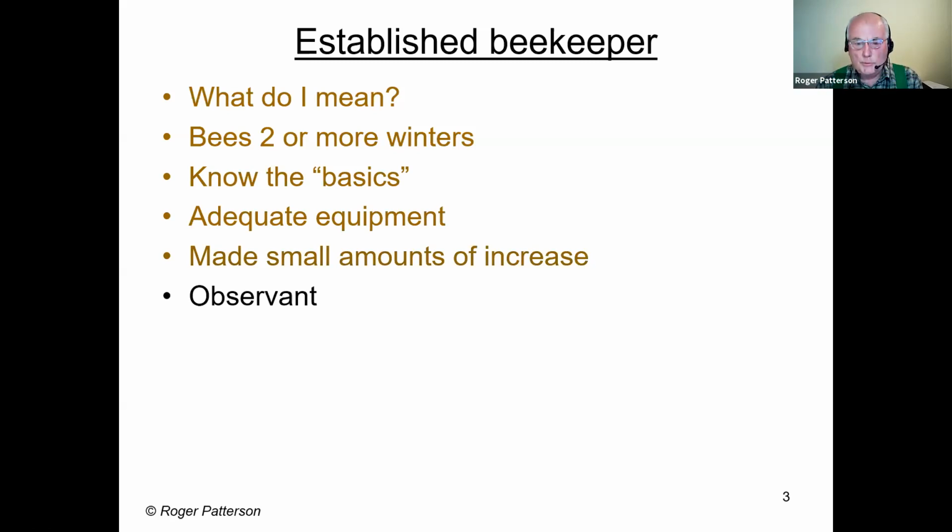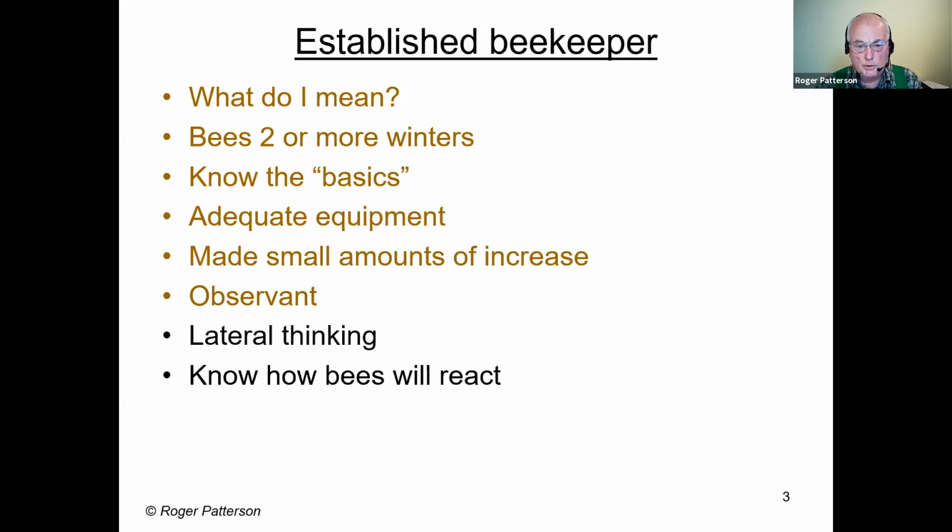Observation, in my book, is one of the most important things a beekeeper can have, because you need to know what's correct, and if it isn't correct, what's wrong with it, and also to spot things that will help you manage the colony. Lateral thinking is also incredibly important, I think, because you need to know what you're doing today, what's going to happen to that particular colony in 2 days' time, 5 days' time, 9 days' time, or next inspection. And it's something that's almost impossible to teach, but you pick it up by getting your head stuck into a beehive.